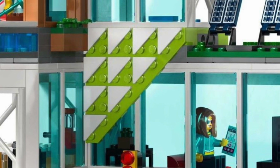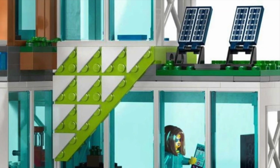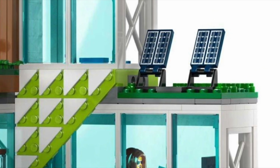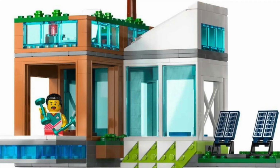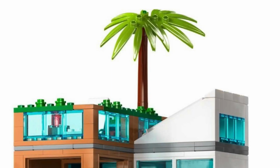As we move up to the second floor, there's some nice little architectural design features with those triangle tiles, and of course we've got the obligatory solar panels that every set has to have these days. And the guy who owns this apartment is obviously into his fitness as he's working out on the second floor there. And then right up the top we've got a roof garden with a palm tree, and again just making that architecture a little bit different with those large slope pieces on the right hand side.